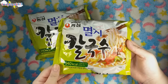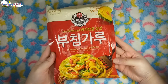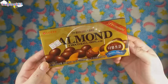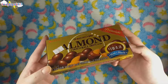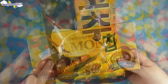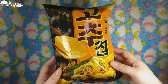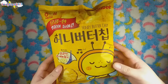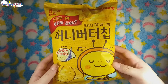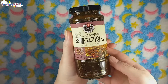Then we have two of these. And a pancake mix for cooking. Then lotus almond choco ball in mild and black. Then we have gochu chip or pepper chips. Then honey butter chips. And lastly we have bulgogi sauce for beef.